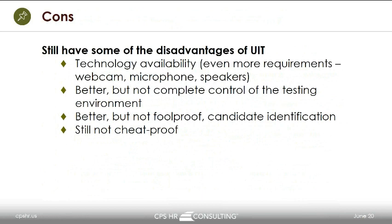Whether the candidates are being proctored one at a time, if it's being recorded live, where a proctor may have the opportunity to stop the administration and say, okay, can you scan the room again, versus a record and review later where you don't have that opportunity, you have that video to review, but you might not have the opportunity to stop and kind of control the testing environment the way you would with the live proctor.